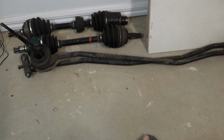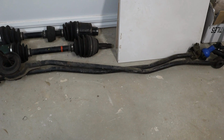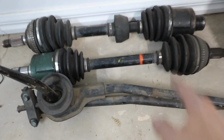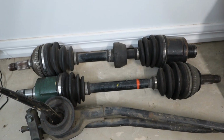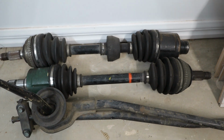So I got the shift linkage. This one came from EK4. So that's a B16A shift linkage. This one I got from the owner of the motor that I bought a month ago. Those are Integra Type R B series drive shafts. That's cool. What else can I show you? It's my carbon fiber hood, my spoon mirrors.